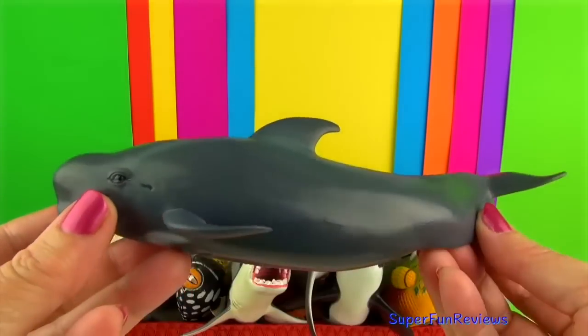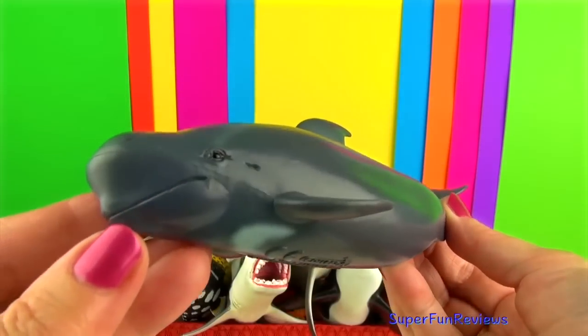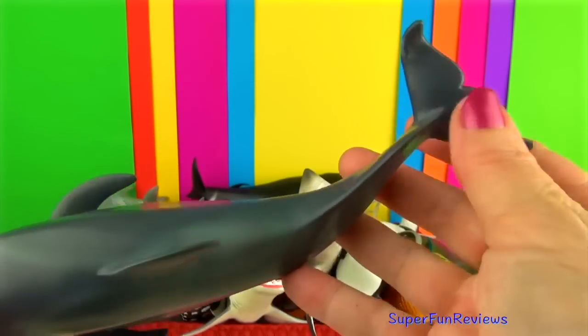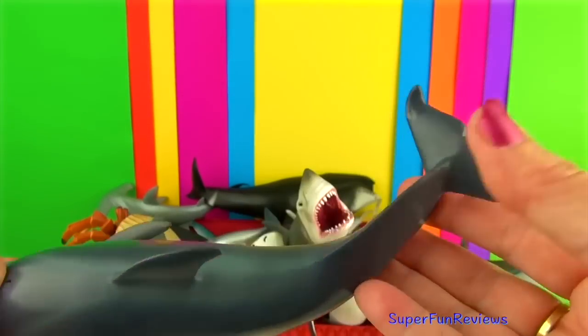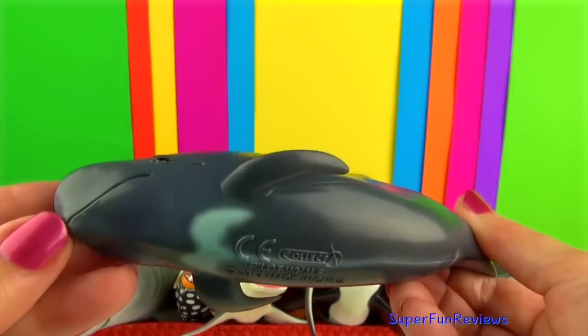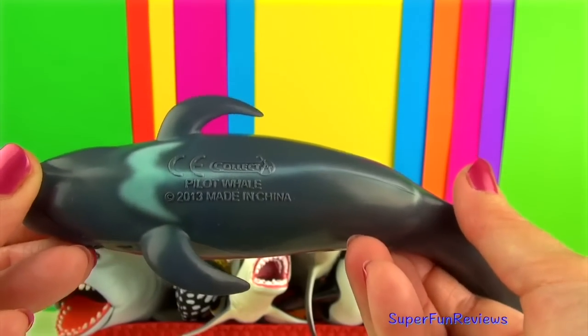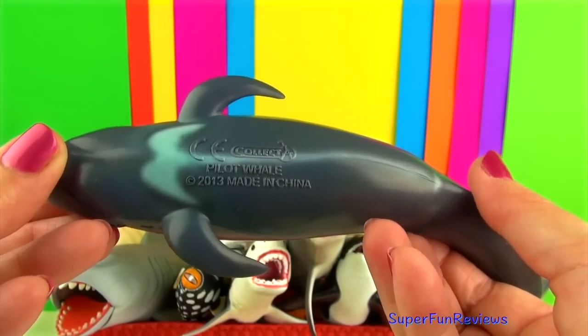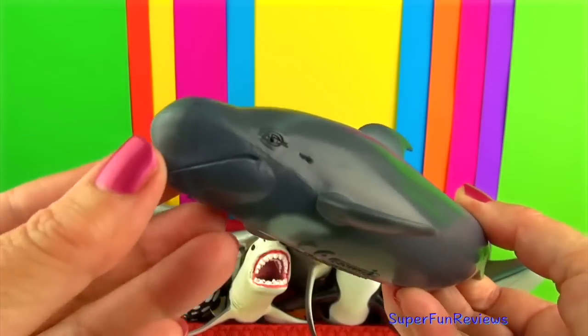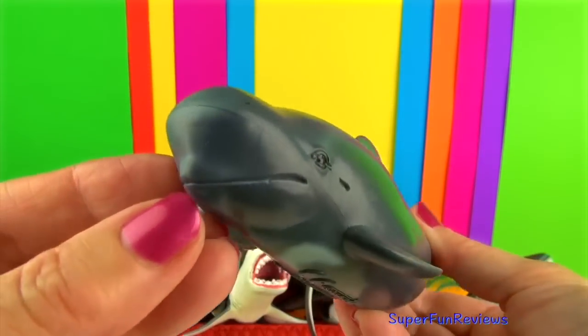Pilot whale. They are notorious for stranding themselves on beaches, but the reason behind this is not fully understood. They have an anchor-shaped patch under the chin. Their long sickle-shaped flippers and tail stalks are flattened from side to side.